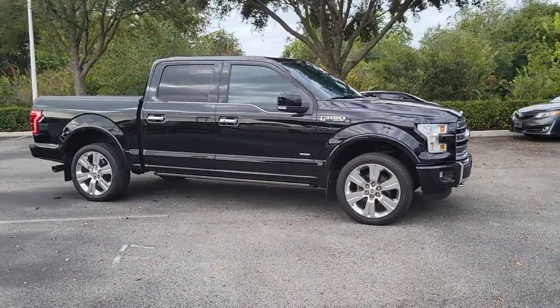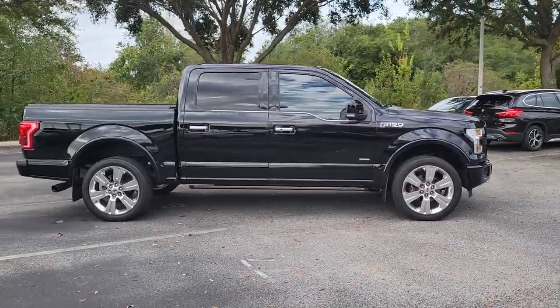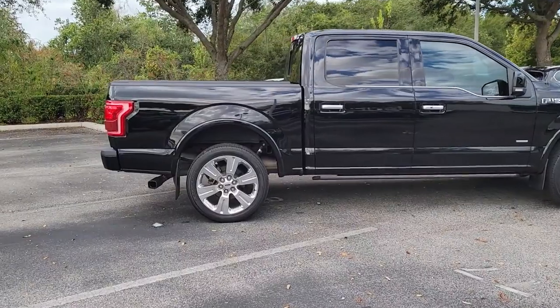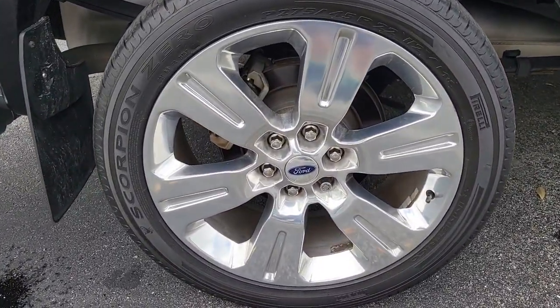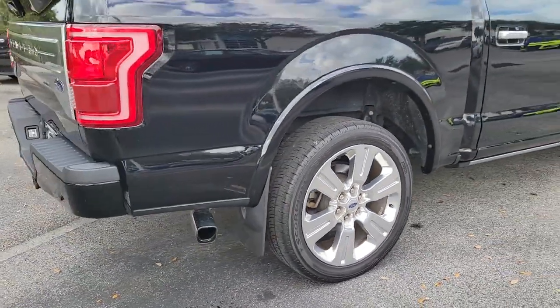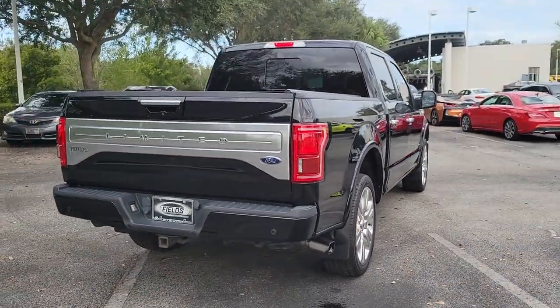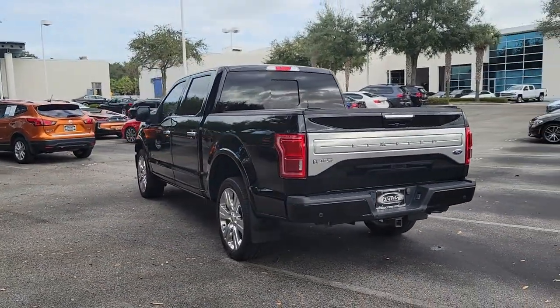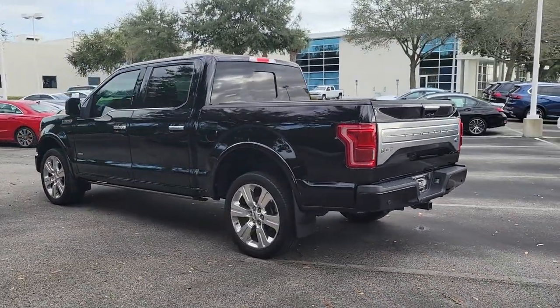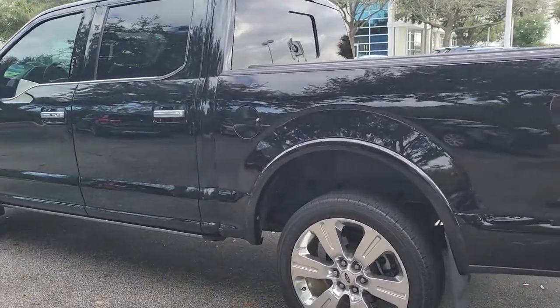You will be amazed by this 2016 Ford F-150. This vehicle is an outstanding buy with fewer than 60,000 miles on the odometer. Here's a hard-working Ford F-150, the light-duty, full-size pickup that leverages high-strength steel and military-grade aluminum alloy to bring you class-leading payload and towing capabilities.